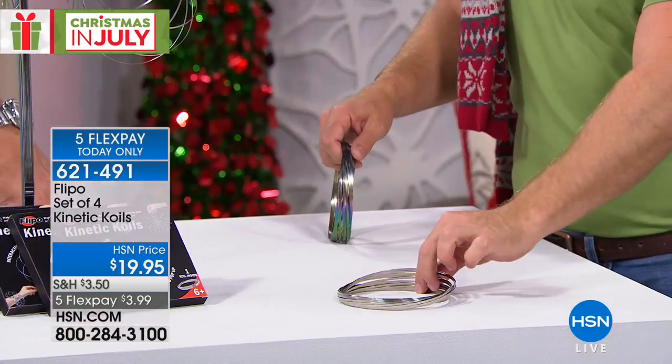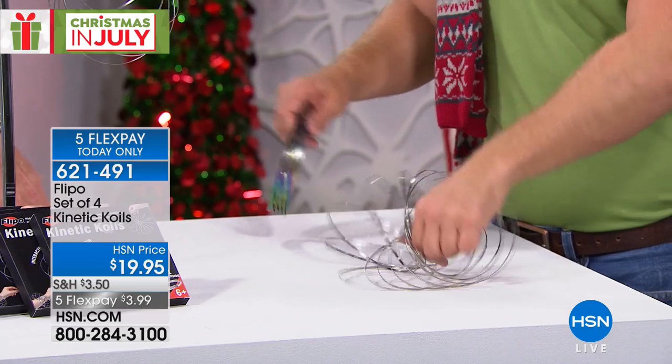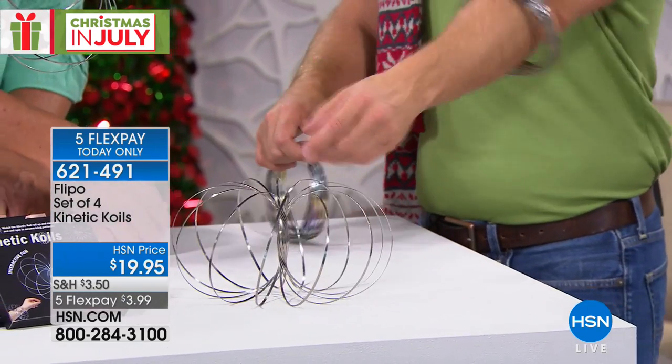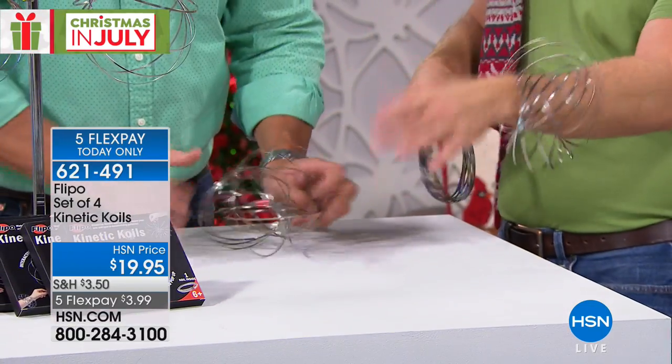So it just lies flat in terms of storage, but then I drop it down. Look at that. And I just throw it, artistic. I throw it like a disc. Why not? Watch. Ready, watch. Boom, it just pops right up. Instantly. And it does feel good rolling up and down your forearm.